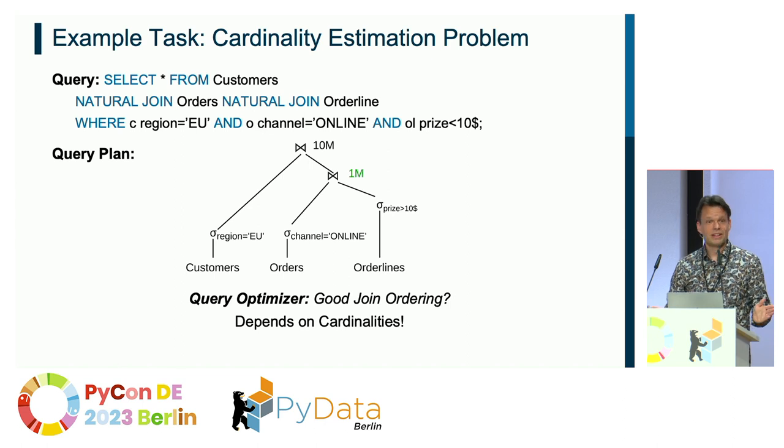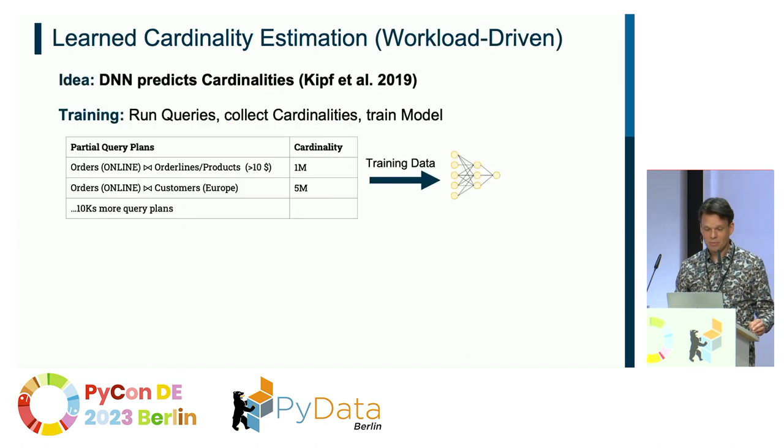So the question is, what did machine learning do here to solve this problem? There was a paper in 2019 published by Andreas Kipf. He was at TU Munich at the time and is now working for the Amazon Redshift team, actually, to bring these ideas into a cloud database system. He published a paper where he showed that a deep neural network can actually better predict cardinalities of query plans than the traditional methods.